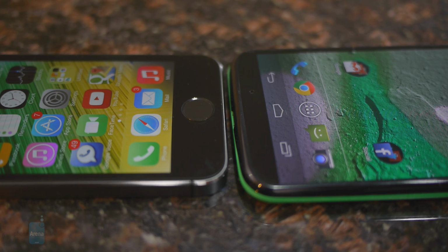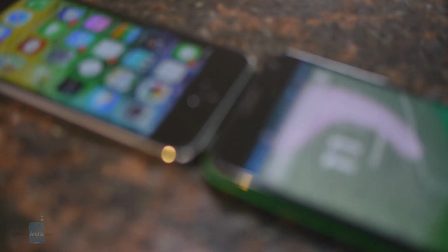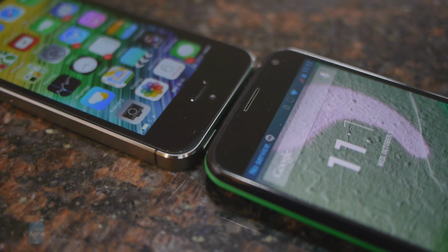Meanwhile, the Moto X doesn't have any buttons below the display. It's clean. They're actually incorporated into the interface. While above the displays, we have their earpieces, their light and proximity sensors, and front-facing cameras. It's a larger 2-megapixel one in the Moto X versus the 1.2 megapixel one in the iPhone 5S.